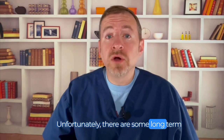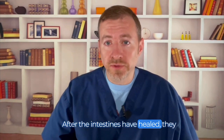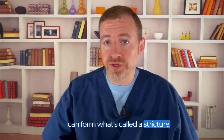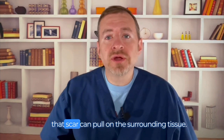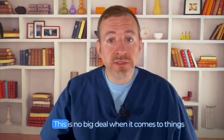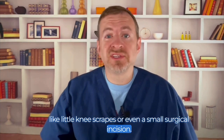Unfortunately, there are some long-term complications that NEC can cause. After the intestines have healed, they can form what's called a stricture. Anytime a tissue heals and forms a scar, that scar can pull on the surrounding tissue. This is no big deal when it comes to things like little knee scrapes or even a small surgical incision.